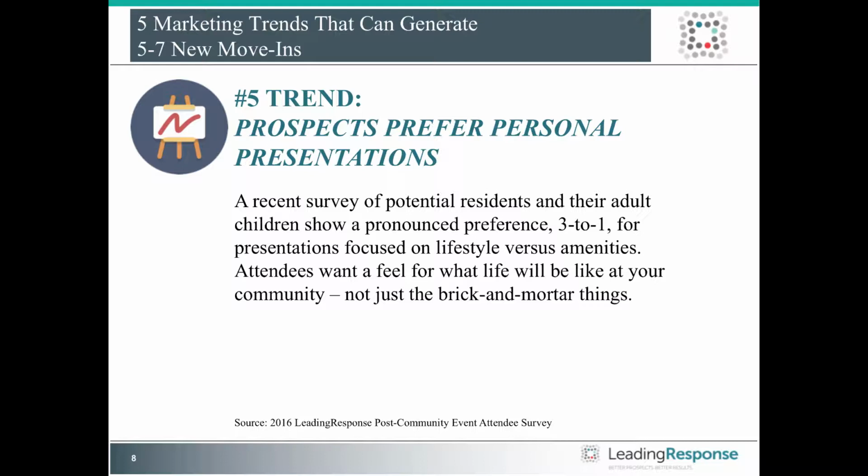One of the trends is that prospects prefer personal presentations. So a recent survey of potential residents and their adult children show a pronounced preference 3-to-1 for presentations focused on lifestyle versus amenities. Attendees want to feel what life will be like at your community, not just the brick and mortar things. So this is important because you really want to be able to help folks understand what a day in the life looks like.